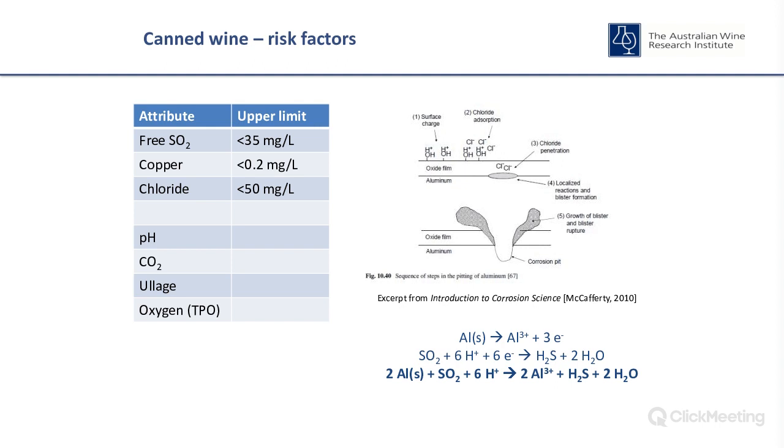Now, fortunately for us, aluminium can play a key role in converting some of the sulfur dioxide we have in the wine into hydrogen sulfide, which, for those of you who know, has a fairly pungent rotten egg characteristic. It has an extremely low aroma perception threshold. So it doesn't take much aluminium migration into the product to make hydrogen sulfide levels in the wine significant.